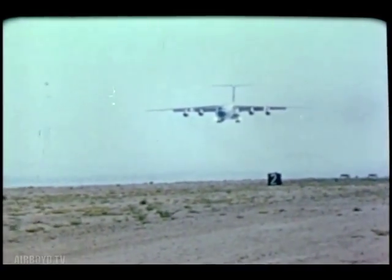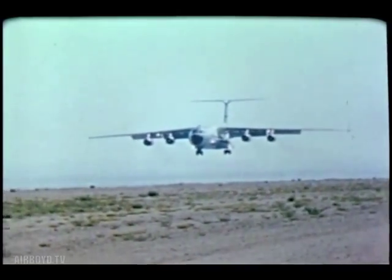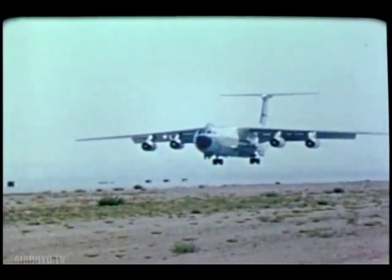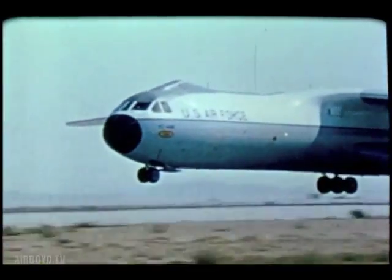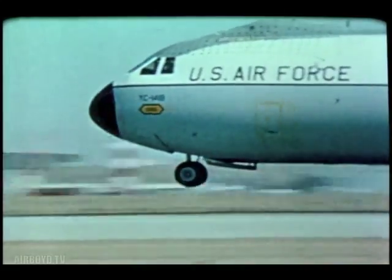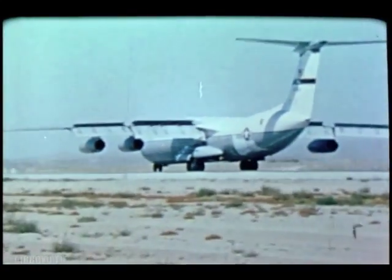The aerial delivery tests were successful. All objectives were met, and no problems in platform or personnel airdrops were encountered. The YC-141B, or stretch Starlifter, brings increased cargo capacity and more effective use of Air Force resources.